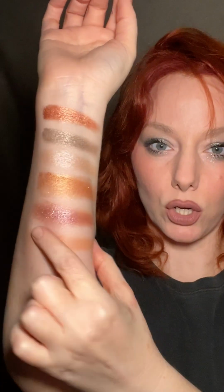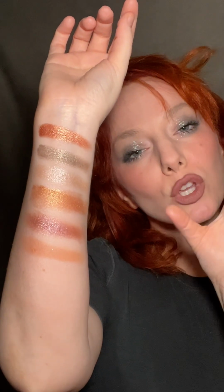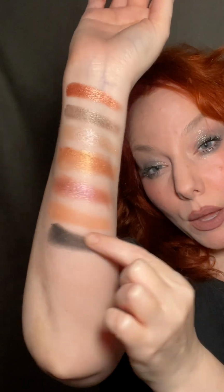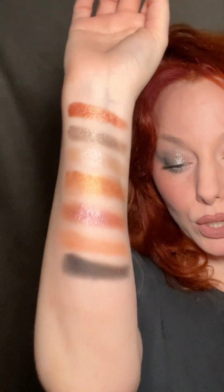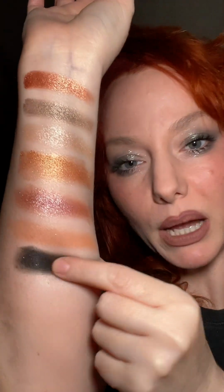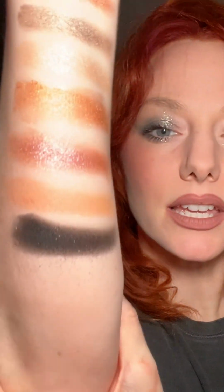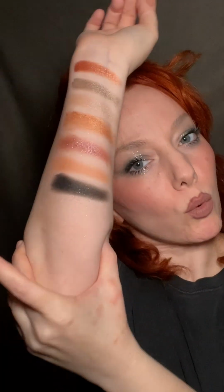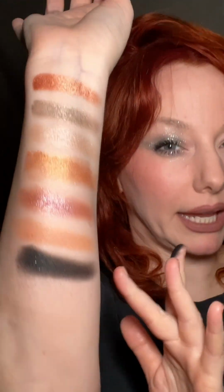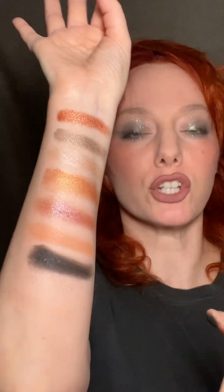24, perfect terracotta orange. 25 is a matte carbon black with a very subtle silver speckled glitter to it, like very subtle, not crazy. I would appreciate if there were more in that, but I also kind of like that it's subtle. This will be really cool to layer with. Oh my god. I just had a great vision. I had a vision.